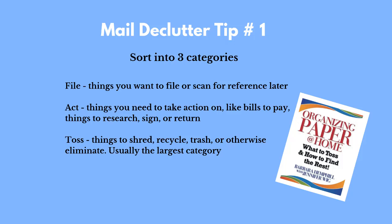So we're going to be making a couple of piles as we're going through the papers here. If there is something that I need to take action on, like a form I have to sign or something that needs my attention, maybe a bill that has to be paid or a phone call I need to make, I'm going to put that in my action pile.